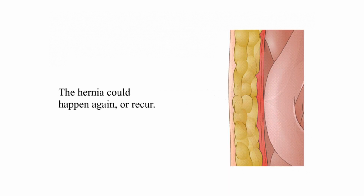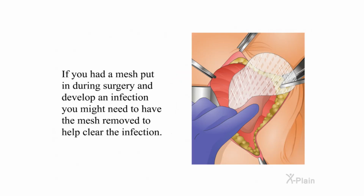The hernia could happen again or recur. If you had a mesh put in during surgery and develop an infection, you might need to have the mesh removed to help clear the infection.